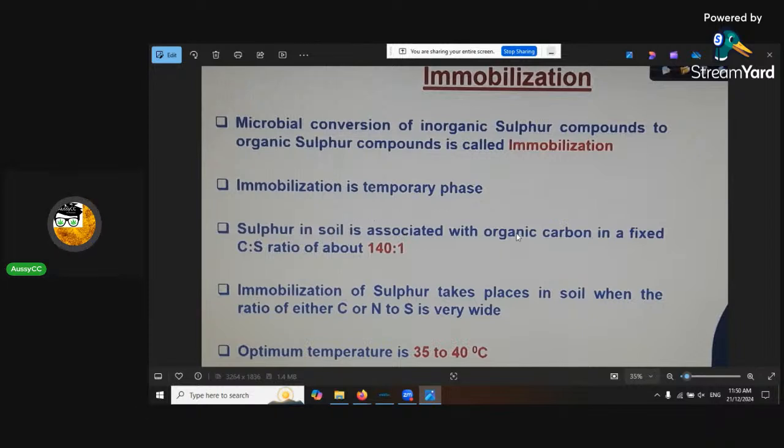Sulfur in the soil is associated with organic carbon in a fixed carbon to sulfur ratio of 140:1. Immobilization of sulfur takes place in soil when the ratio of carbon or nitrogen to sulfur is very wide. The optimum temperature for immobilization is 35 to 40 C, or 90 to 100 F.